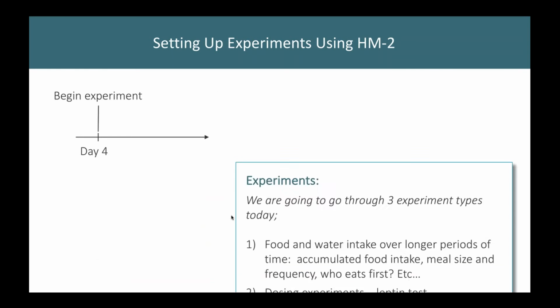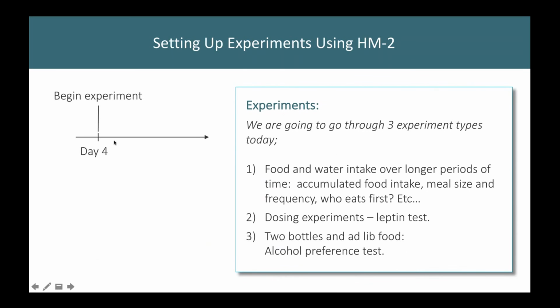When you begin the experiment, this can last for whatever long time you want to observe them, because they're housed in the right social context. There are actually no limits, at least where we're working. So the first experiment I'm going to walk you through is the food and water intake over a longer period of time in 2 different mouse strains, and then we can observe the accumulated food intake, meal size, frequency, and so on. Nils is going to walk you through a dosing experiment where we have a leptin test. It's more of an acute test. And then finally he's going to show a 2-bottle preference test and ad lib food on the cage lid.